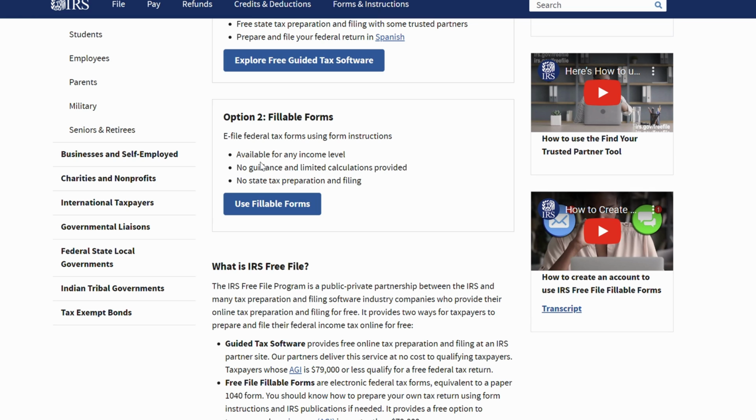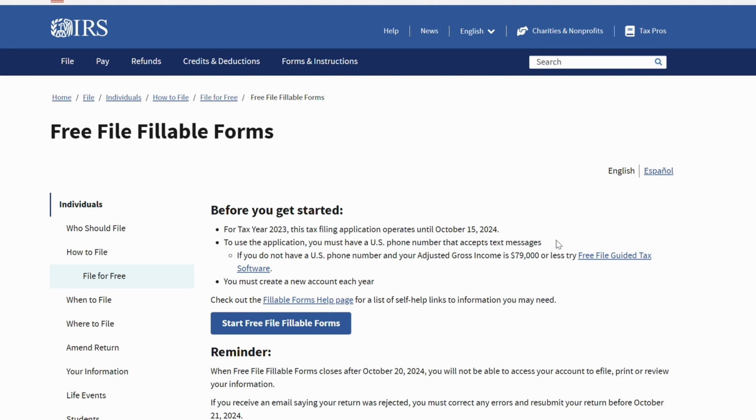All right, so for the majority out there, you're going to go to option 2 and click on the fillable forms. It's available for any income level. There's no guidance and limited calculations provided, and there's going to be no state tax preparation and filing. So those are the restrictions. As long as you fit those requirements, you can use this option. You'll use the fillable form, which will bring you to this page.